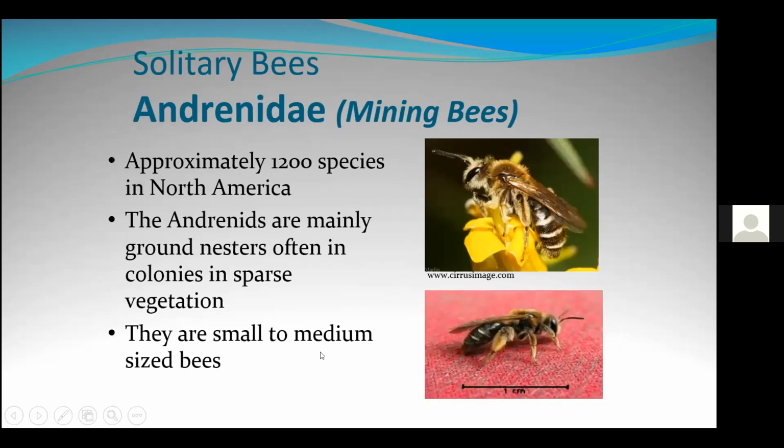So there's about 1,200 species in North America. And they're small to medium-sized bees, and most of them are pretty nondescript. They're kind of dark brown and black, but you can see the scopa, or the hairs on the legs where they collect the pollen.